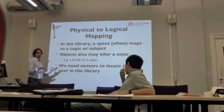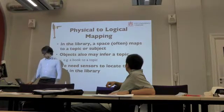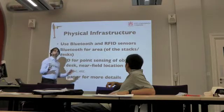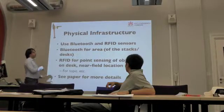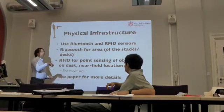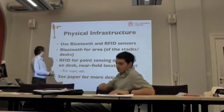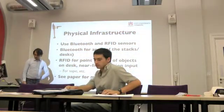But if we're going to do that, we need to do some sensor stuff for the computer to know what's happening in the real world. So I used a mixture of Bluetooth. If you ever want to do location sensing in a small space, Bluetooth is super cheap, and you can actually control it using chicken wire. I'll explain that another time. So we used Bluetooth to say which area you were within the stacks, so there's sort of zonal positioning. And the RFID was really just picking up what is on the book table in front of me. There's a paper I can point you to that has more details on what they actually did.